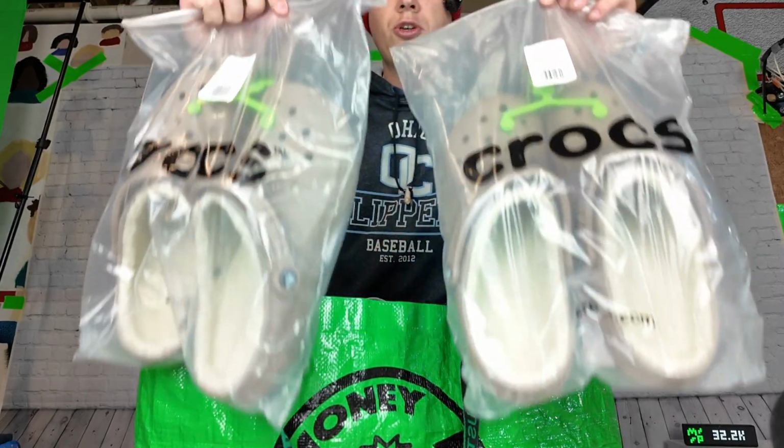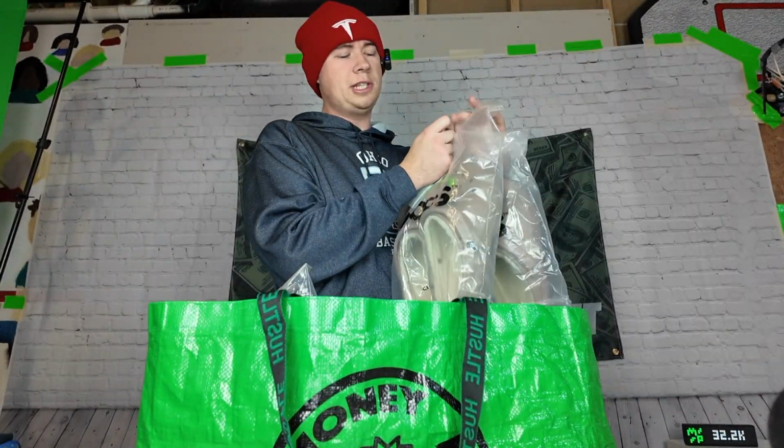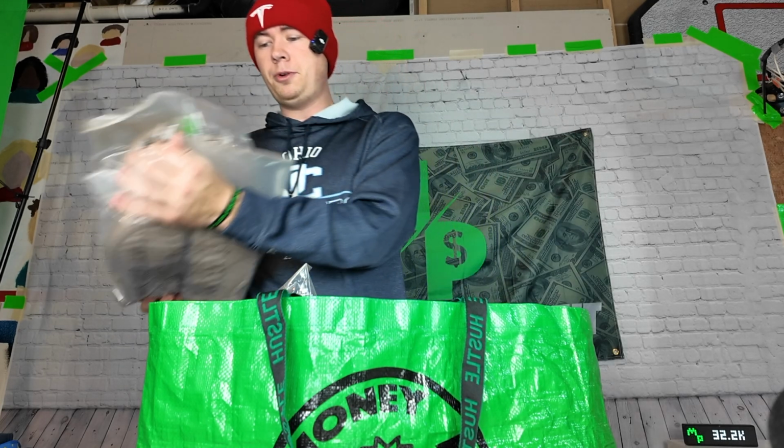First off, someone bought 2 pairs of these lined Crocs. These were from Kohl's a few months ago. Called these out in the group. These were $15 each, and I'm getting 40 a pop for those.